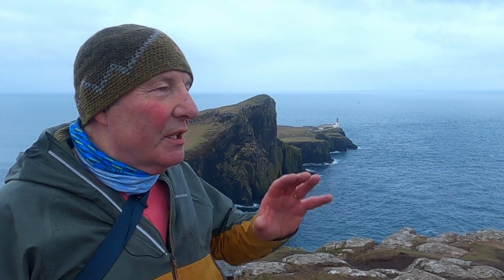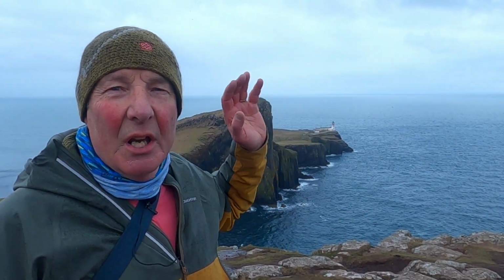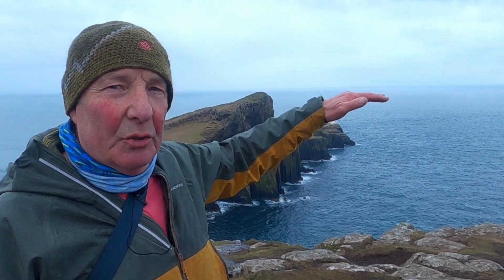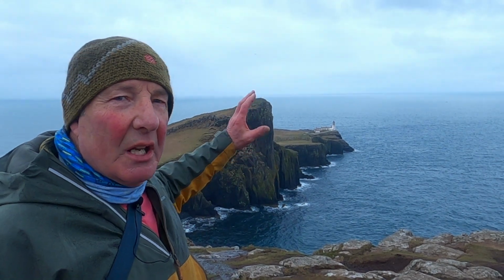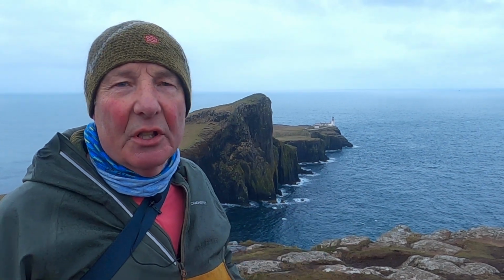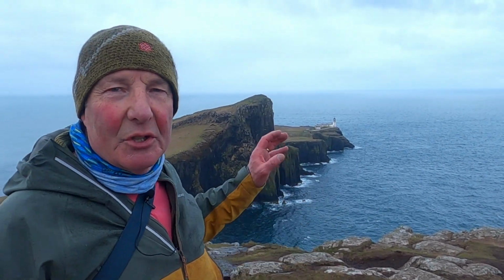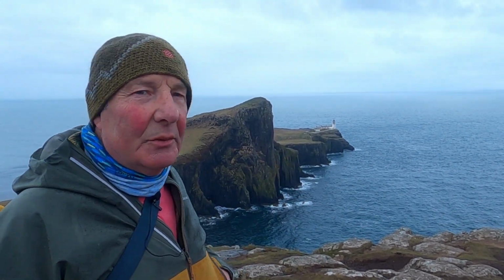Now, this is okay, but it's an overcast day. The view is still fantastic, but we're looking out to the west. When the sun sets, and if you get a good sunset, the sun will come on and light up all of that headland and the lighthouse, and it's absolutely stunning. I haven't taken a photograph like it because I've not been here at the right time, but you only need to go online and search for Neist Point Lighthouse and you'll see every sunset picture taken from here. So if you get a chance, this is the place to come to.